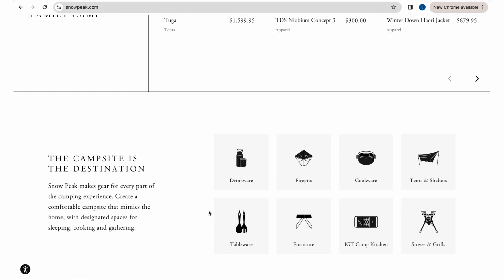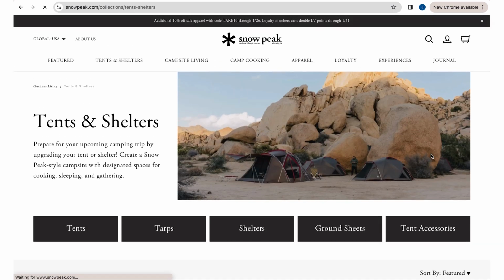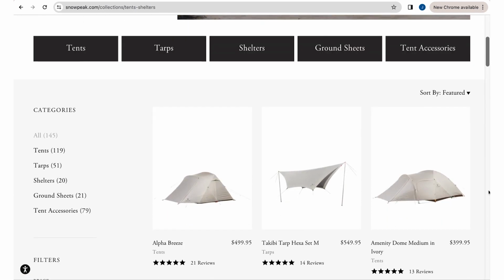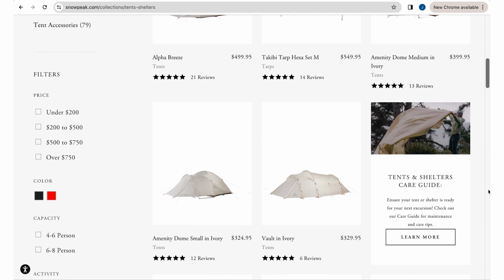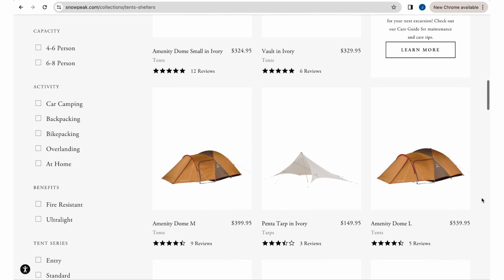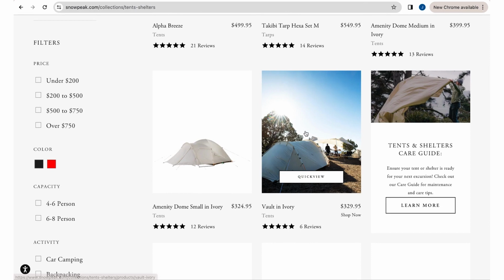For comparison's sake, here's kind of their campsite. Drinkware, fire pits, cookware, tents and shelters, tableware, furniture. They have a lot of things, but because Kodiak is tents, we're going to just go and look at tents here. First photo we get, Joshua Tree. 3 tents set up. I love Joshua Tree, so that's a great first photo. That's a really beautiful aesthetic. It's drawing me in.